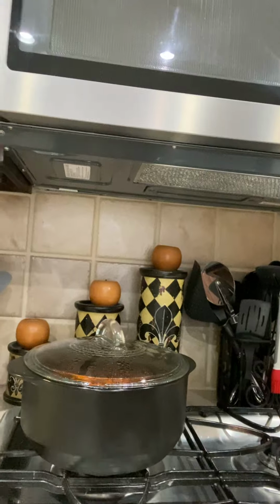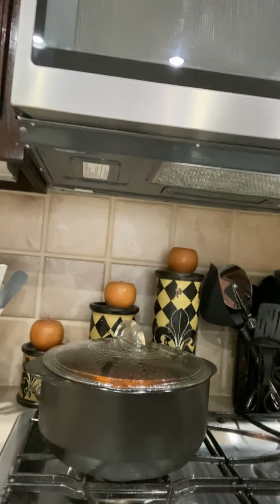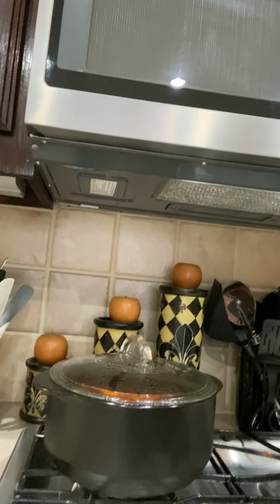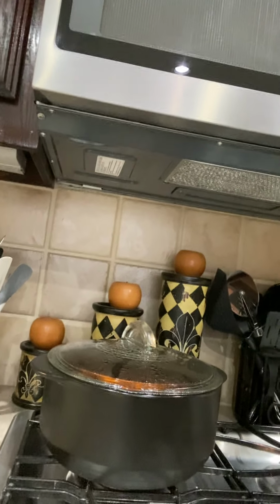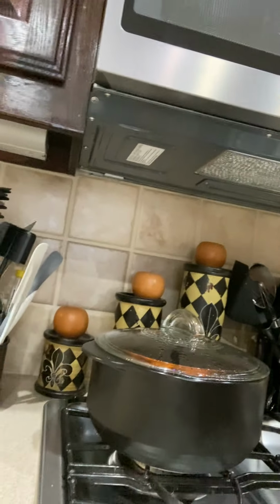And then one of my very favorites is this rock crock. This rock crock can go from stove to oven to microwave. It even can go on the grill. It can go in the refrigerator. And then when you're finished with it, it can go in the dishwasher. So it's very versatile. And yes, you heard me. Think of your cooking stones, and this one is dishwasher safe. So that to me is amazing.